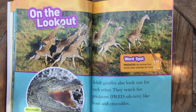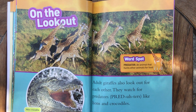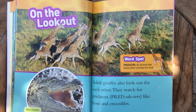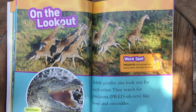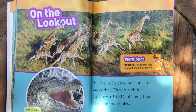On the lookout. An adult giraffe also looks out for each other. They watch for predators. Who do you think the predator in this picture is? You're right, it's this crocodile. So, if a giraffe sees a predator, it snorts. And the snort will warn the herd to run, run, run. Danger's nearby.